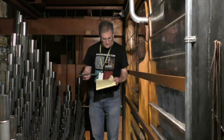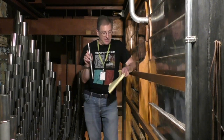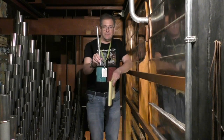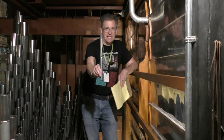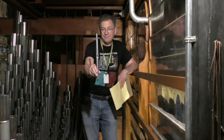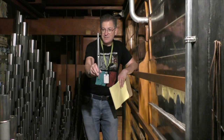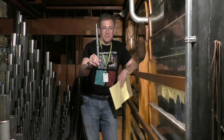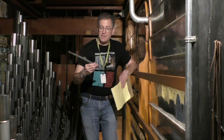Next rank, 2 2/7. And here we have again a tapered open flute of narrow scale. And we're way off into the odd numbered harmonics now. So the senator wanted this to be apparently relatively quiet within the ensemble.